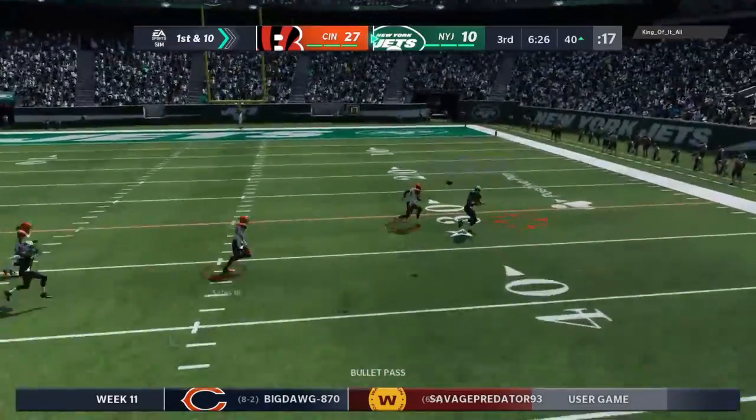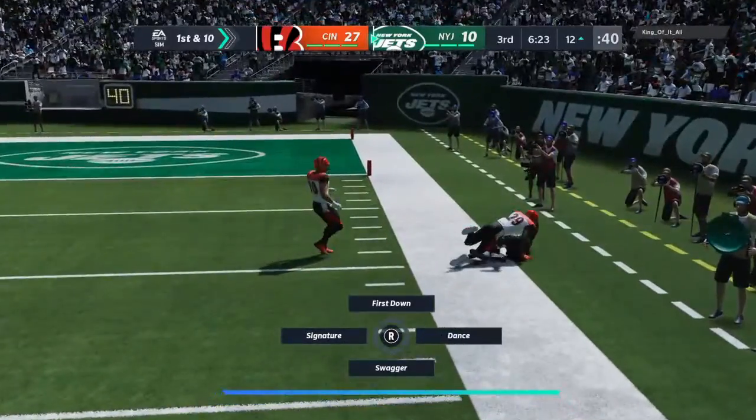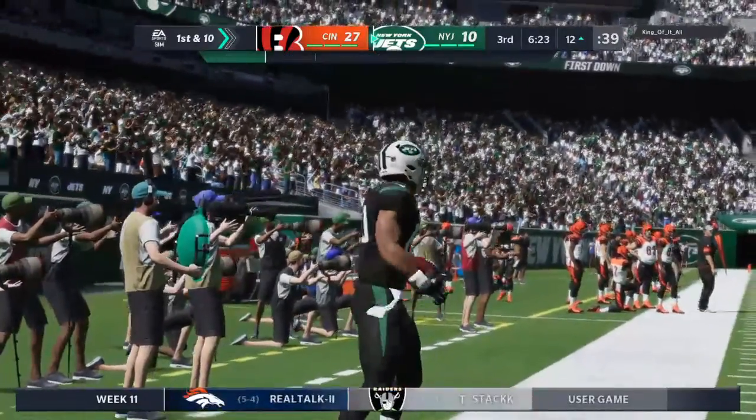On 1st and 10, Darnold. And he finds Howard, complete. And he's out of bounds. Almost gets to the 10. 28 yards the gain there on the catch and run. Oh, that was a nice job there.